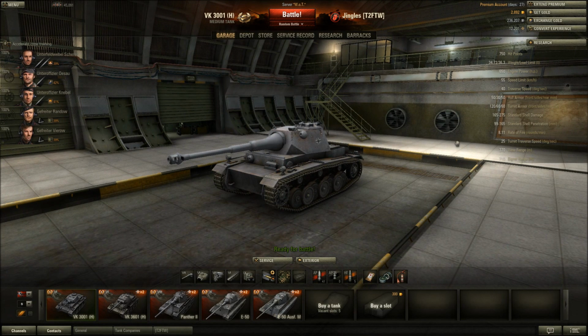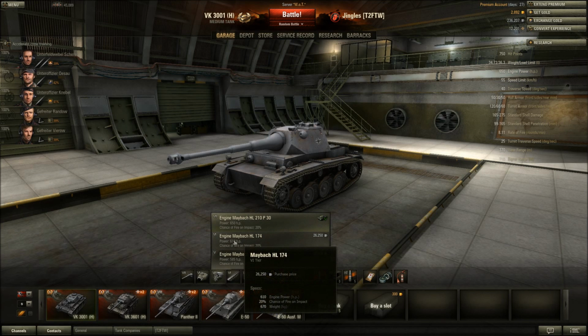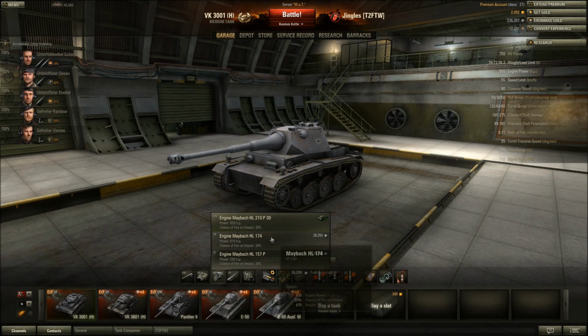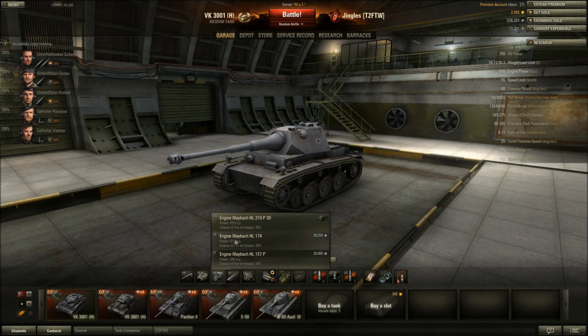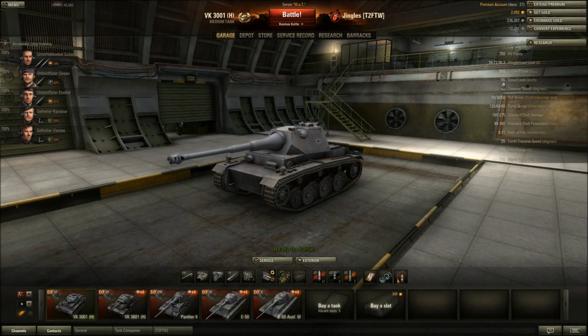It only weighs 34.72 tonnes, and it has a 650 horsepower engine. There are two engine upgrades for it. They're both Maybach HLs. One has 610 horsepower, the other has 650, with the stock engine only having 585. So, yeah, it's a pretty powerful engine. And it means this tank does get to do 55 kilometers per hour. So it is quick. No question about that, it's a fast medium tank. It's also very manoeuvrable, with a 40 degree traverse speed.